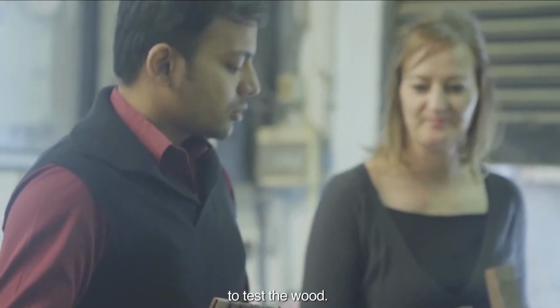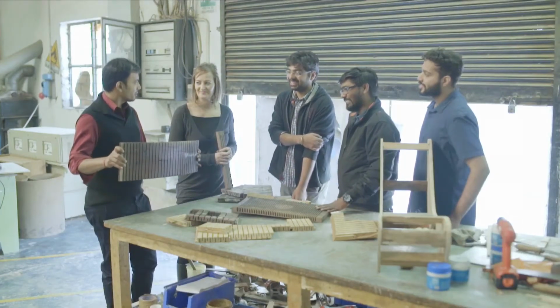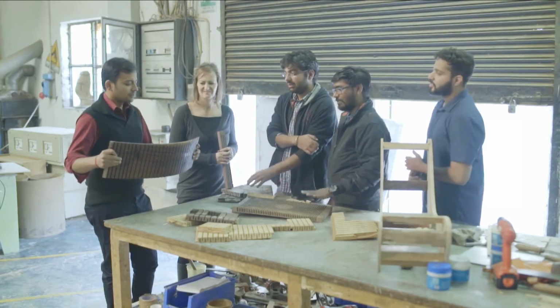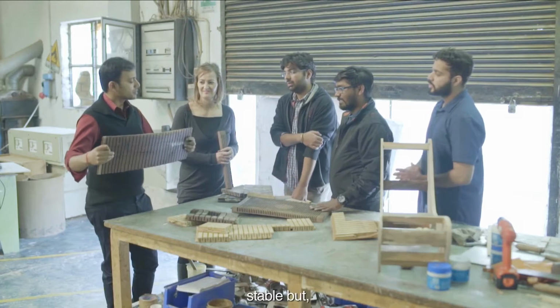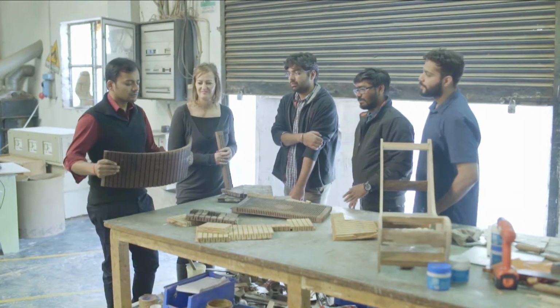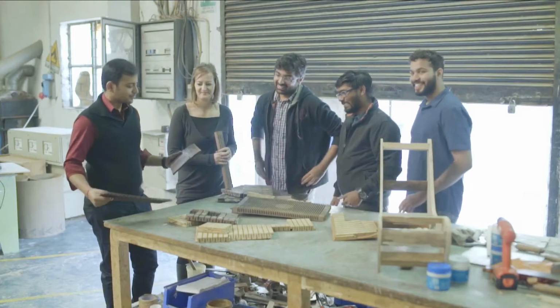No, I think we just need to test the wood. Can I try to check the flexibility? I think so, because this is against the grain. So this is definitely maybe. No, but this should be quite stable. But yeah, it's a thinner piece we have taken now, no? Yeah, this will not take the load of the one much.